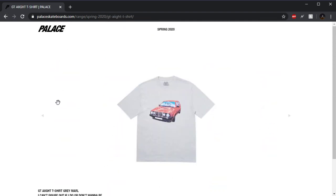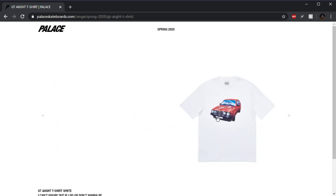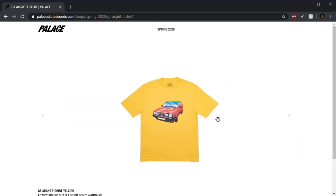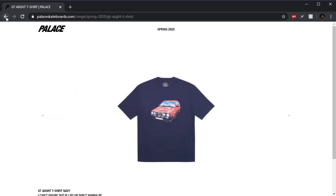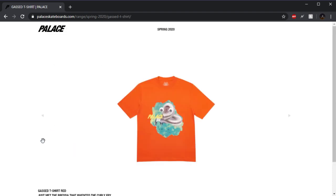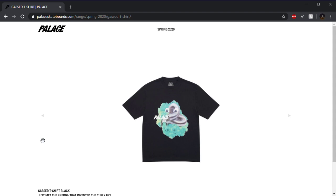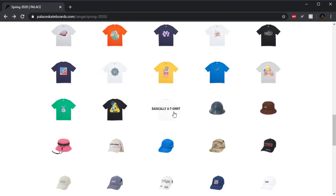Strange pattern on that. We have the GI. This is a Volkswagen GT Volkswagen Rabbit, I believe, or the Golf, you know. And it's got the Palace P on the hood. Kind of cool design. I believe we've seen them do a GT before, or GTI, I thought it was. But yeah, I believe we've seen them use that same car before. And then moving on with the car theme, you have the Gassed t-shirt. Got some exhaust there, spilling fumes out. Not crazy about this design, just kind of wacky.